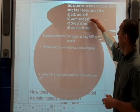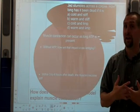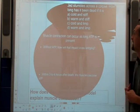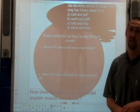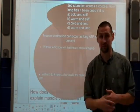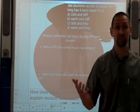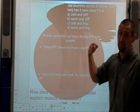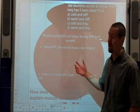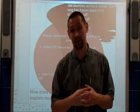If it's warm and stiff, that means it probably hasn't been dead quite that long. If it's cold but limp, it's probably been dead for several days, or maybe at least 24 hours or so, because after a while that protein starts to break down and decompose like everything else in the body. But if it's warm and limp, that means it's only been dead maybe 1 to 2 hours because it hasn't stiffened up yet.